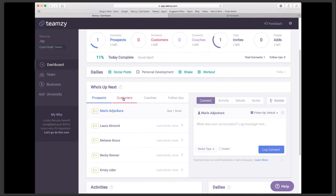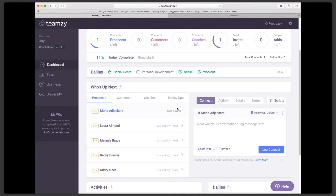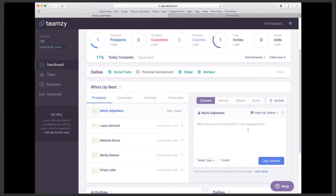Now, beyond your prospects, your customers, and your coaches, you've also got a follow-ups list. This is awesome because we know that you're going to set your own manual follow-ups, or you may have custom follow-ups outside of the 30, 60, 90 days that we have set in Teamzy. So let's say I connect with Marlo and he wants me to follow up with him tomorrow. So I can say, okay, that we connected about challenge group. Okay, if I could spell it, be ideal. Okay, so connected about challenge group.